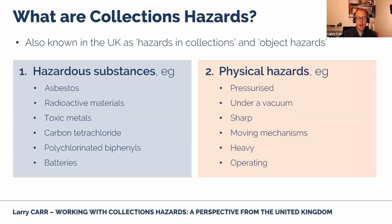First, the hazardous substances or the materials which artifacts are made from or contain. Some examples of hazardous substances which are particularly relevant to industrial, scientific, and technology collections include asbestos, radioactive materials, toxic metals, carbon tetrachloride, polychlorinated biphenyls, and batteries. I'm going to cover all of these hazardous substances in this morning's presentation.